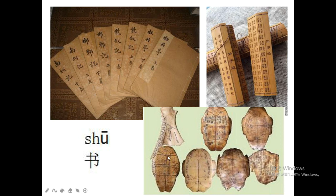It was said that the first of these kind of animal bone books were discovered in a medicine shop, a traditional Chinese herb medicine shop, when somebody used turtle and animal bones as one of the ingredients for certain medicine, and then they found a strange character writing on it, and then discovered that these were actually the ancient books.